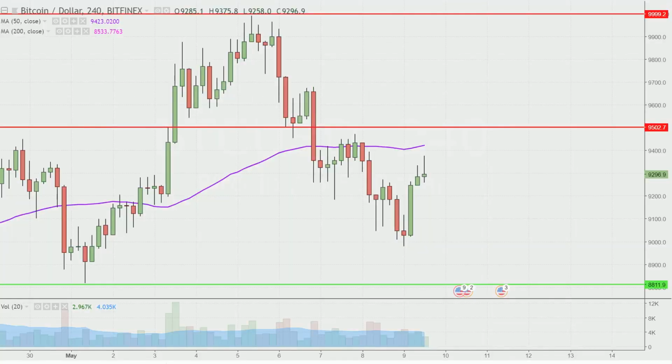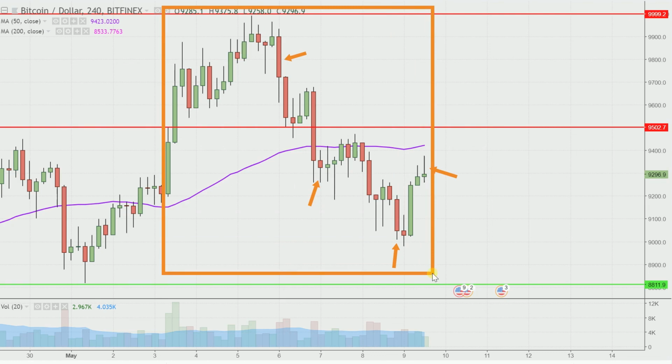Real quick, what do I mean by 4-hour, in case you are new to charts? Instead of each one of these candlesticks representing one day's worth of price action, which is what you would normally see, each one represents 4 hours' worth of time. So while this may look like a few weeks' worth of time, it's actually just the past few days broken down into 4-hour time slices.